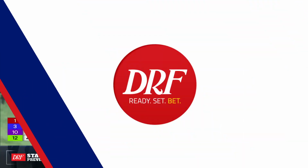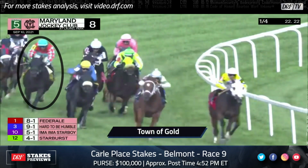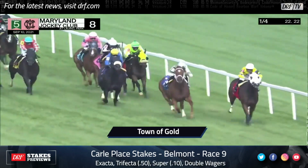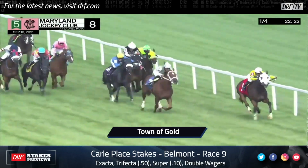Town of Gold, number 7, stakes placed in New York, was really cleverly spotted by a high percentage barn last time out. They ran him 5.5 at Laurel. We're going to watch that race. Now, 5.5 at Laurel plays a little longer because of the second wire finish and the extremely long stretch. And Town of Gold needs just about every step of this long stretch to get up.